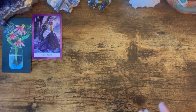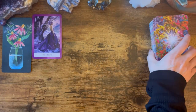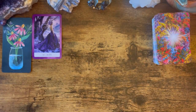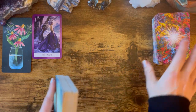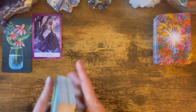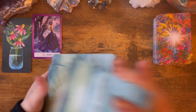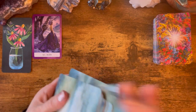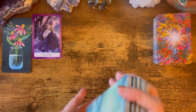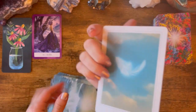What are your guides helping you to release this year? Let's take a look at the other cards that we've got over here. I'll be picking more from here in a little bit, but I'll be just going through and seeing how many cards I can get on the table here before I move on to the tarot cards again. So what is it that your guides are helping you to release this year? Maybe fear of death, releasing the fear of change, the fear of inevitable death of something.